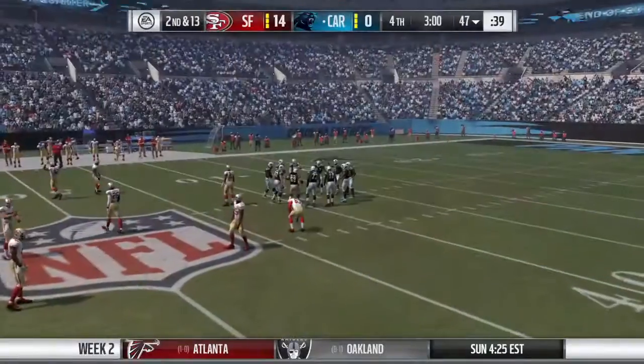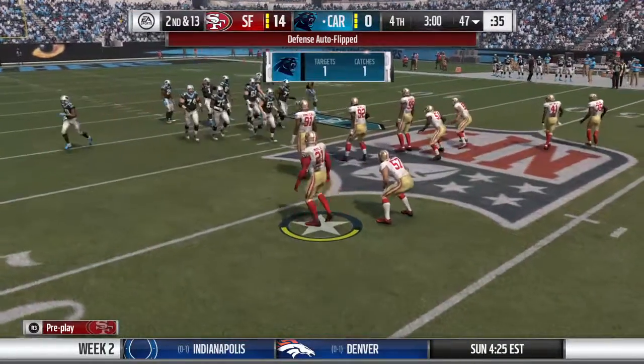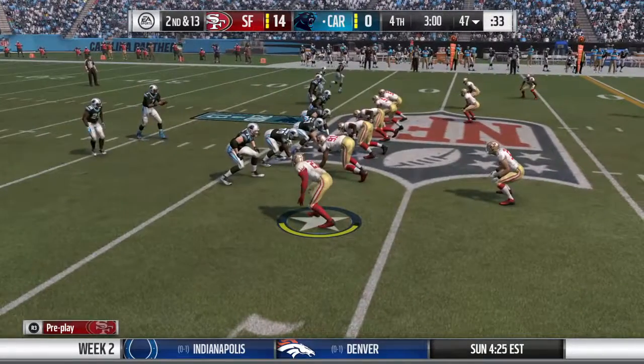And we're back now in Charlotte. It's the Panthers in possession of the football, but facing a deficit here as we get to the 4th and final quarter of play.